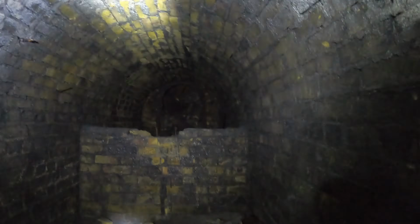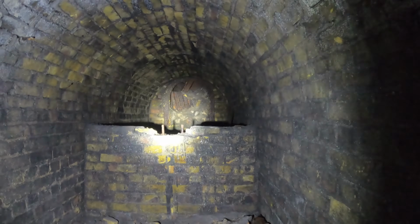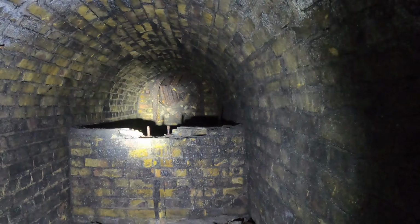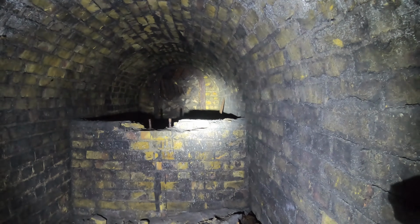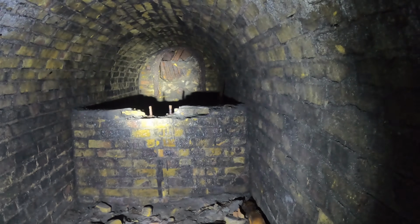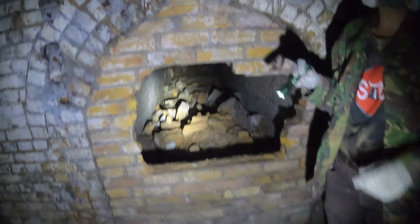Might need that torch as well, actually. Cheers. Alright, so, as you can see up here, there's a dividing wall. That far end is a metal door frame that's got the hinges on, but as you can see, it's not exactly a tall door frame. Anyway, that's that one up there, we'll carry on.